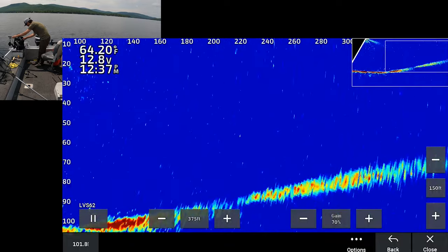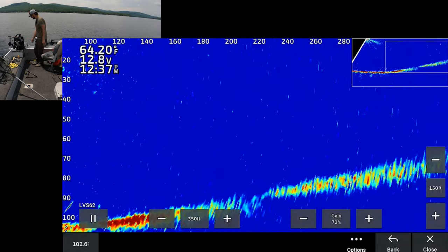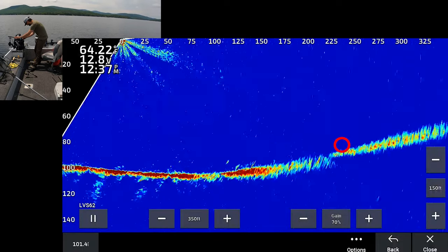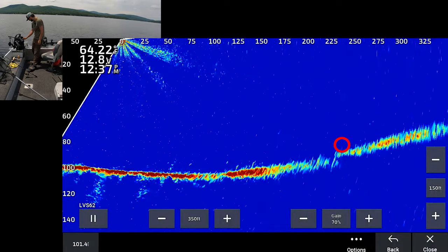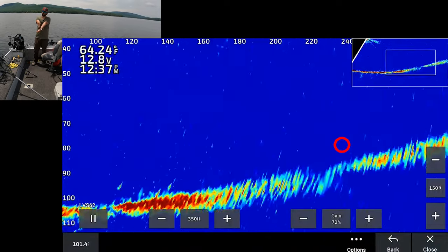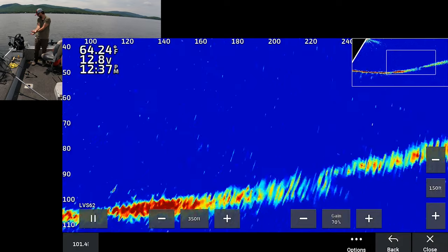So there's a whole school of them. There's another whole school of them 125 feet away in this direction. It's one of the other reasons I have the pole. And I'm starting to see a little bit of flickering here at 240, right where there's a seam. So it could be a little confusing. There might be fish there, there might not be.